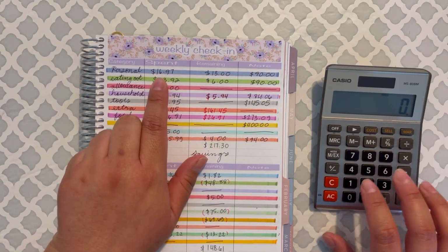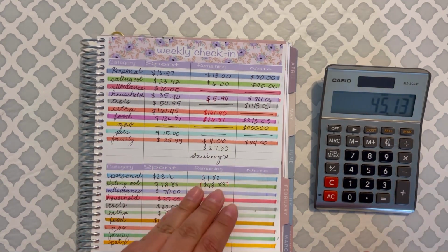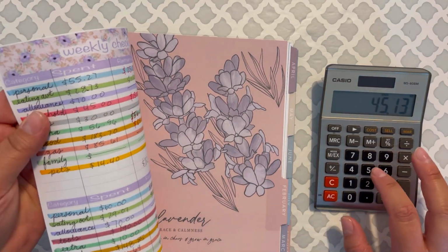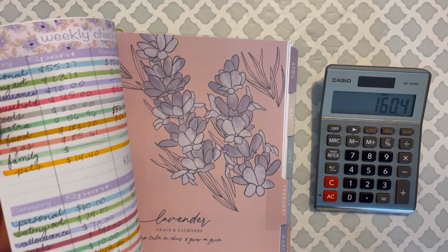So personal care for the first week was $16.97. The second week was $28.16. The third week was $55.27, and the fourth week was $60. That gives me a total of $160.04.